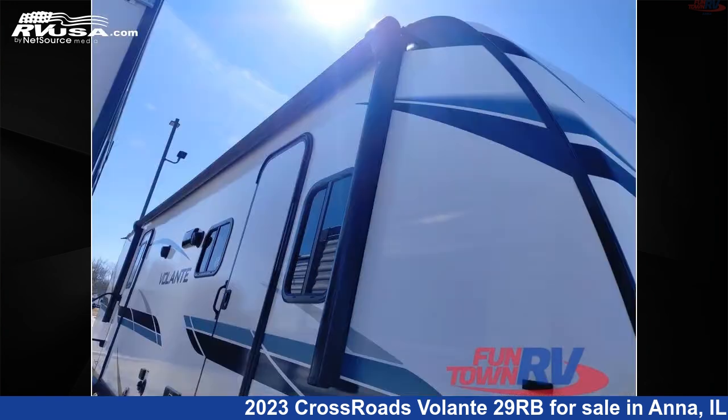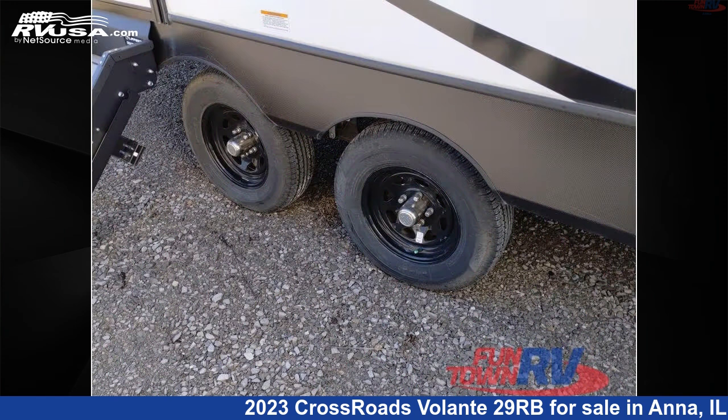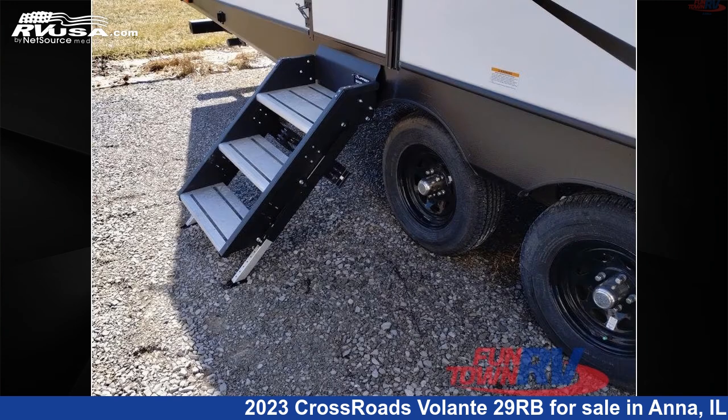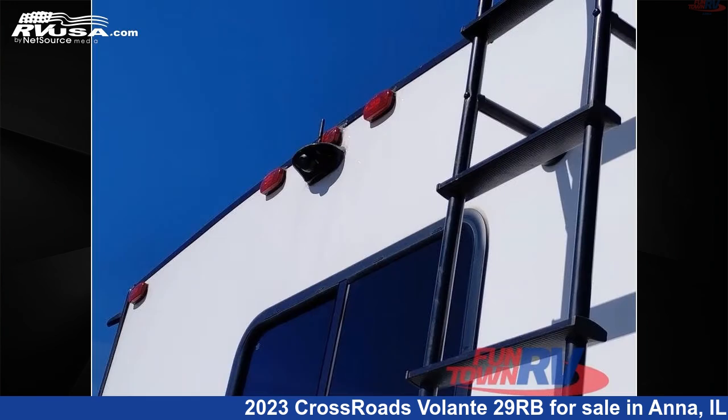This used CrossRoads is 33 feet 0 inches in length and features sleeps 6, slideout, and 43 gallons fresh water capacity. The floor plan layout of this travel trailer features front bedroom, rear bath, 2 entry, exit doors, U-shaped dinette.